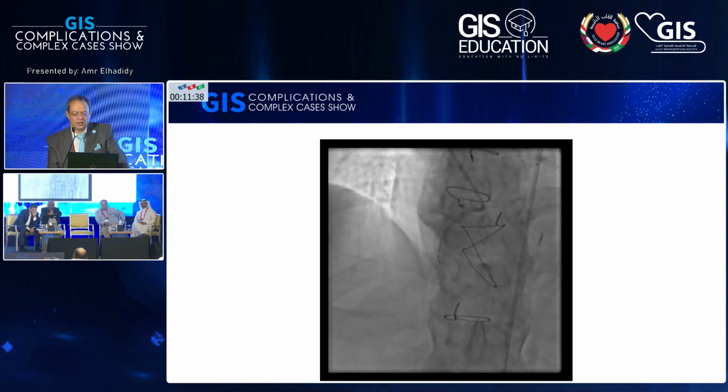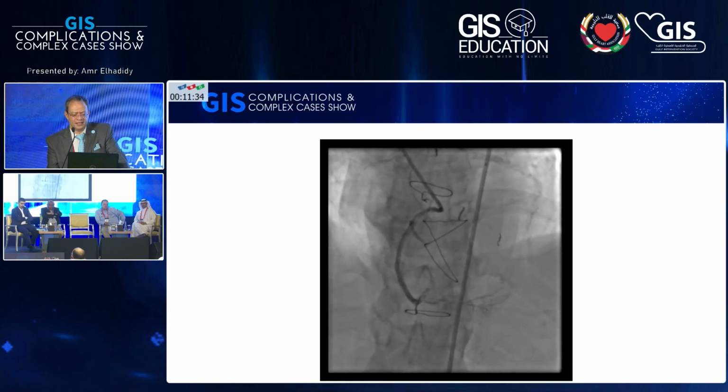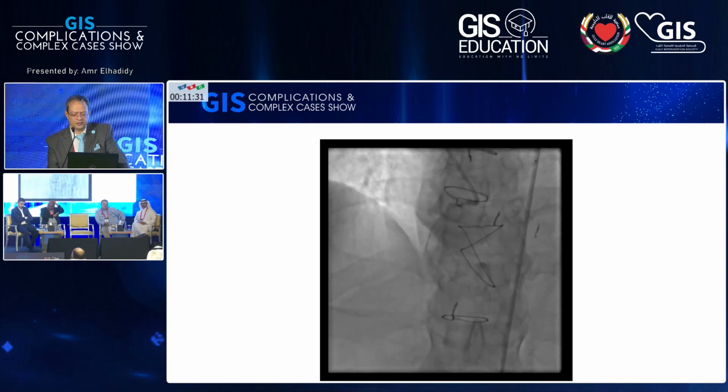As you see, there is no problem that occurred after the perforation and the correction of the perforation.